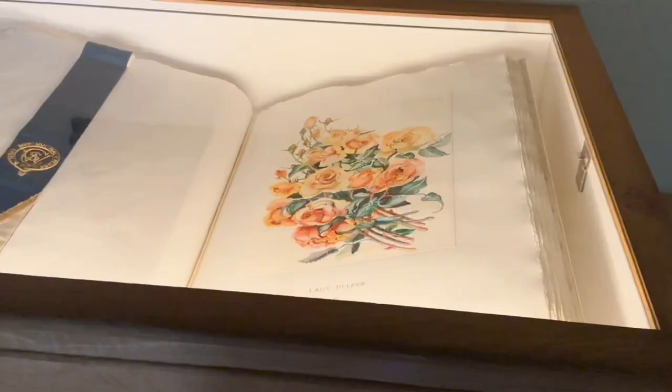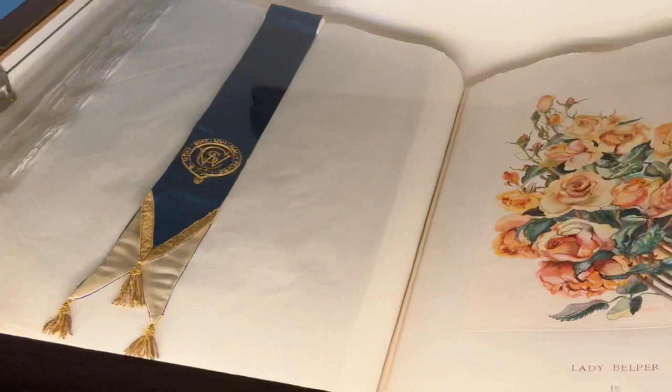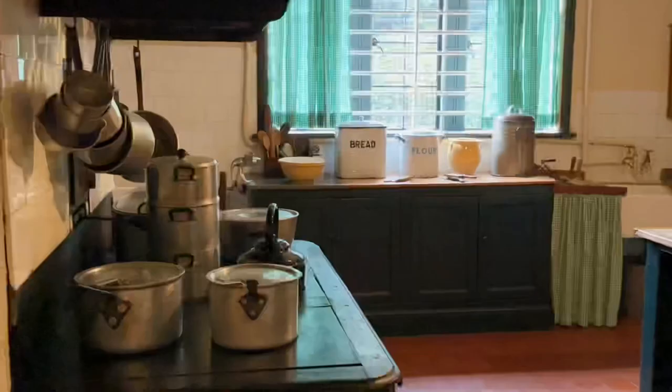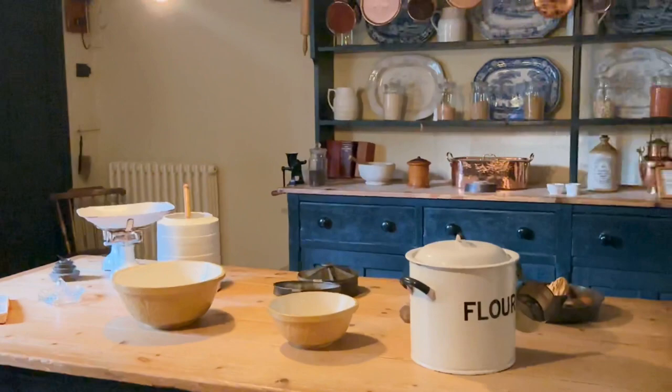So this is the Golden Rose Book, and it was commissioned in 1958 by the Churchills' children to record the various golden and yellow roses in the Golden Rose Avenue that were created to celebrate their parents' golden wedding anniversary.